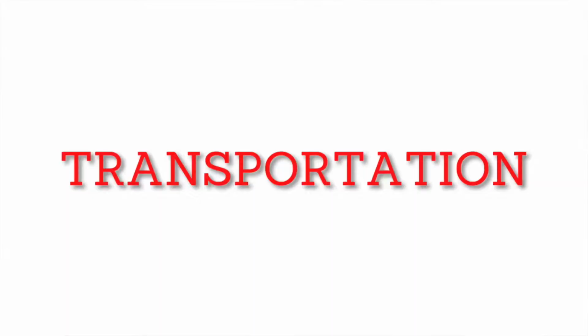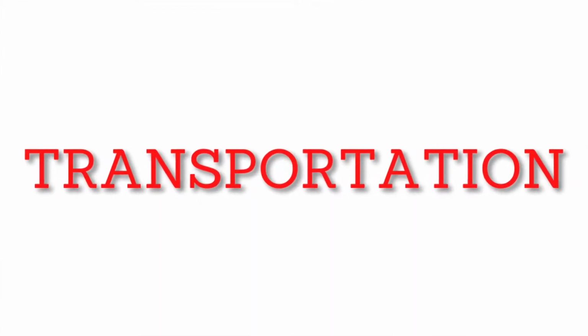Alrighty, first we got to start off with the transportation. How are we getting around? We've got an F-150 pickup 4x4, so we got four-wheel drive to get around to those tough spots. That's how we started. It's a 2021.